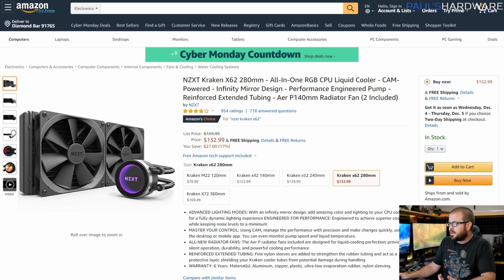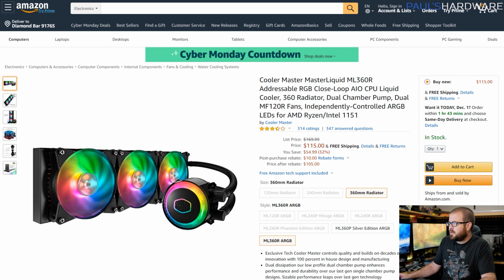I got a couple more CPU cooler deals, and for any of you who are looking for a higher end all-in-one, there's actually some really good options out there right now. The NZXT Kraken X62 is $133 right now, down from $160. This is a universally well-reviewed cooler. It's the same one we used for testing with Threadripper 3 and the new Intel CPUs that just came out, and it did a great job there.